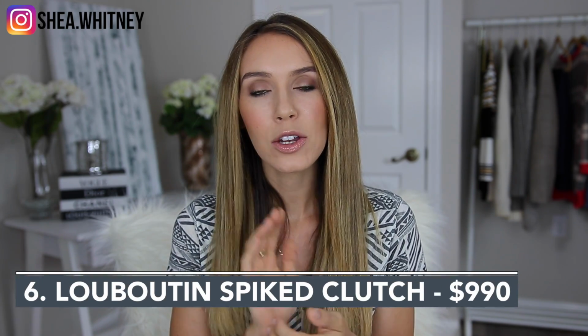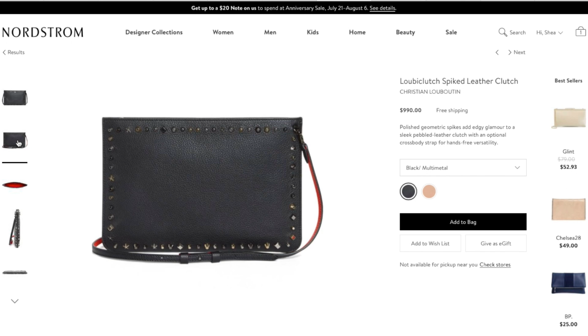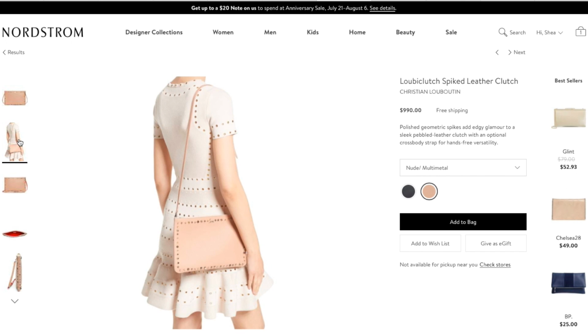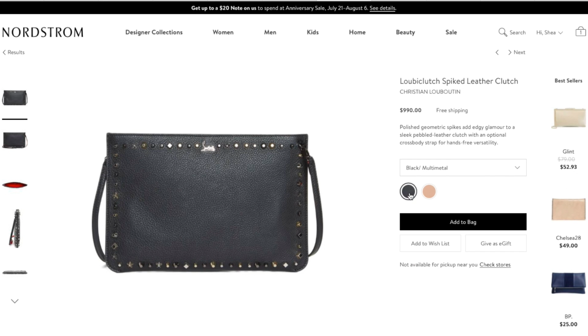But I recently noticed while I was perusing and making all of my lists that there is the Christian Louboutin spiked clutch. When I saw that one, I fell in love, and it kind of replaced the Valentino one that I've been eyeing because it actually comes with a removable strap. So you can wear it as a shoulder bag or a crossbody bag, but then you can also remove the straps and really carry it like a clutch. It comes in beige and black, and the black definitely catches your eye with the spikes along the side, but when you open the bag, it has a pop of red just like the shoes, and I was like, oh my gosh.